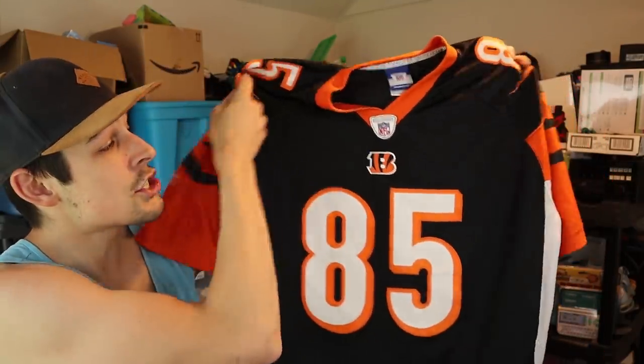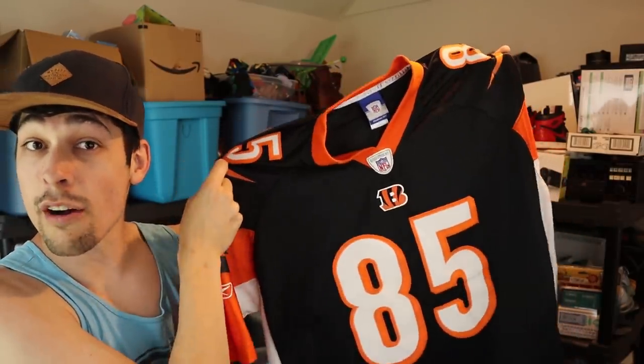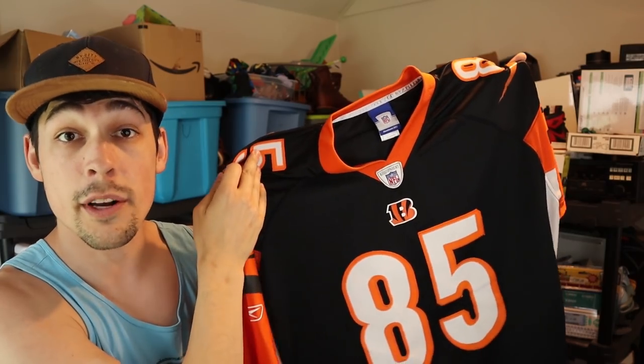Then I ended up picking up a few pieces of clothing for 50 cents a piece at the next sale. I got this Chad Johnson number 85 Cincinnati Bengals jersey. It is a stitched one, and this one I don't know the value of. I'm going to guess probably around the $25 mark.